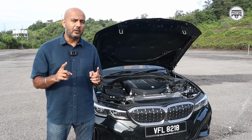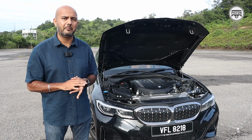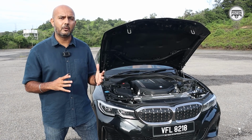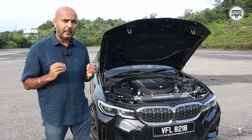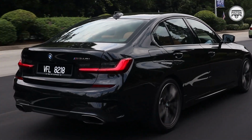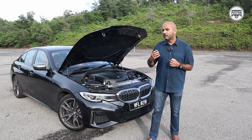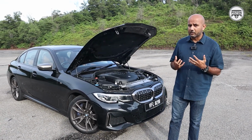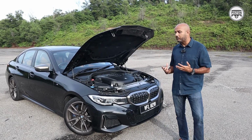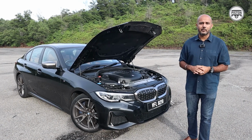Talking about powertrains, power is sent to all 4 wheels because the M340i features BMW's iconic X-Drive system. X-Drive is basically BMW lingo for all-wheel drive. Most of the power though is transferred to the rear wheels. This is a rear biased all-wheel drive system. So it gives you that iconic BMW feel, especially when catapulting out of corners. But it does it so well that it's almost impossible to unsettle the car in corners and when you're blasting out of corners as well.